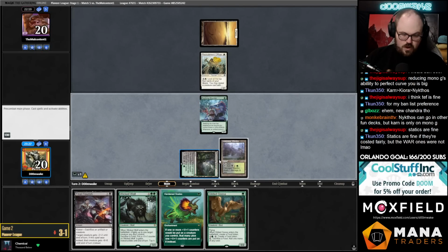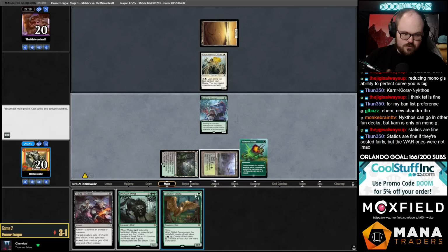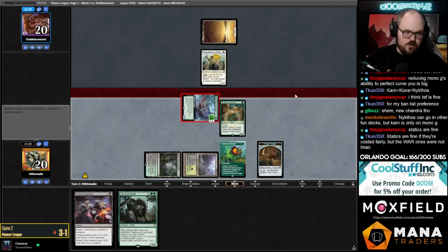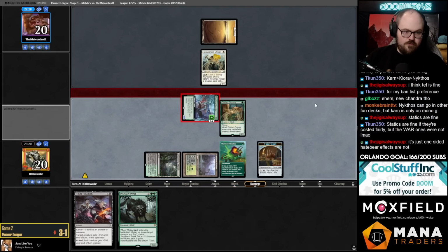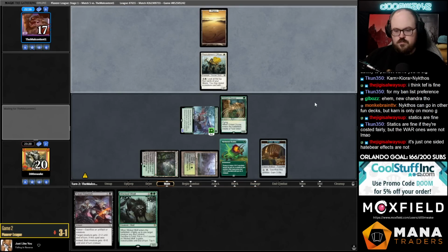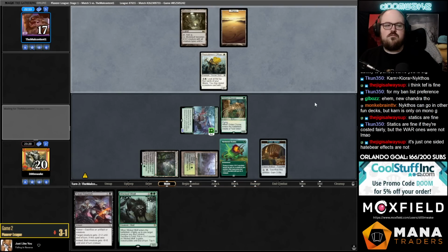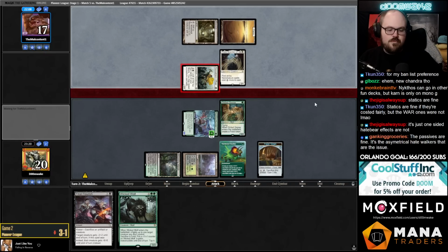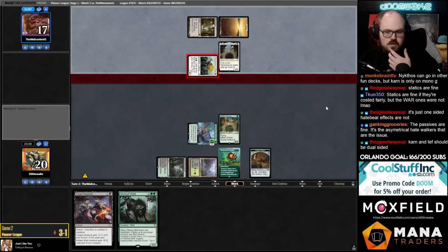It's a good draw. Wow, that's an insane draw. Holy shit. So now if we draw a land, we get the Slam Wolf. Oh boy. Land, please. Yeah, Thalia doesn't matter. Land, please.